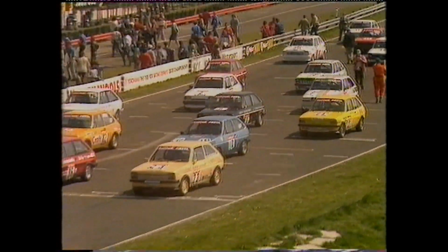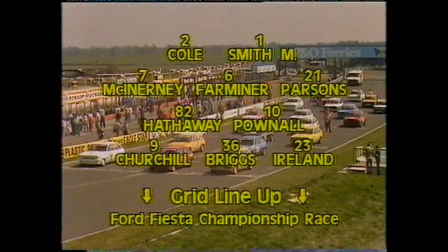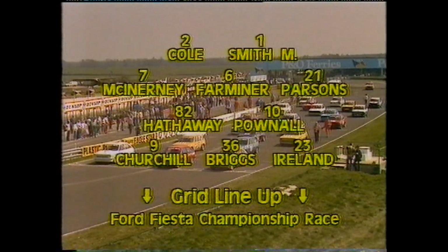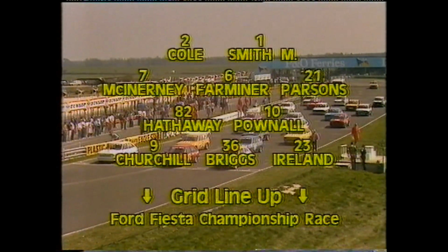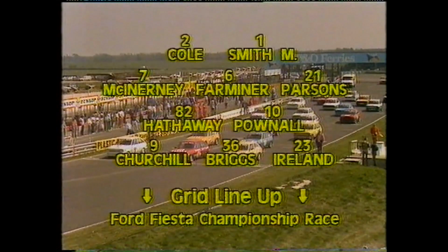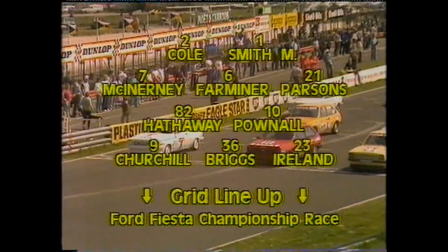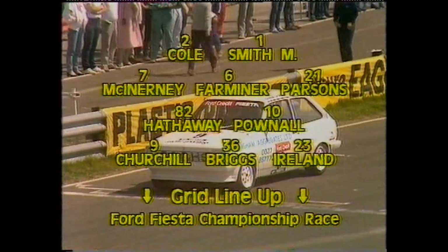And he did well in Breakfast Time. He hasn't done so well in practice, as you can see, because Mike Smith is well down on the 4th row of the grid, pole position of which is occupied by number 9, Graham Churchill, who won the first round, the Donington round of this challenge series. There have been 2 rounds so far. There are 14 altogether, some of which are on the continent.